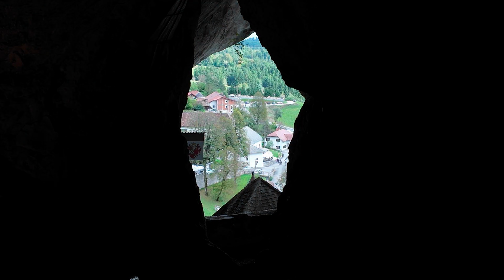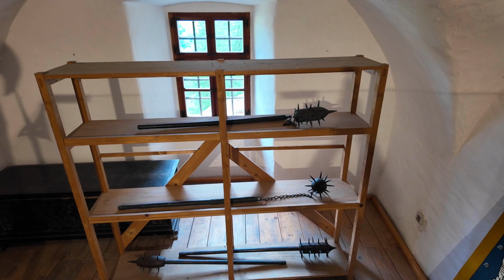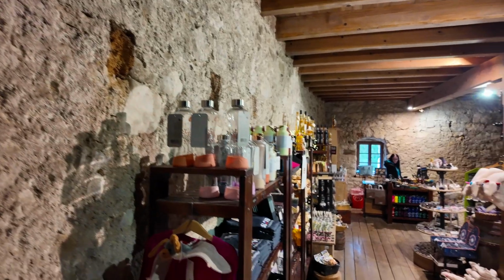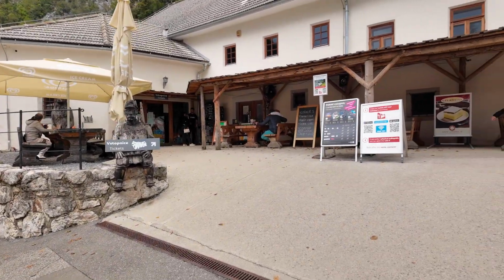We are now in the actual cave, nearing the very top of the castle. It's not actually known how far-reaching the cave system or systems is underneath the castle, but one thing's for certain, you will not regret a visit here. It's simply incredible. And after walking up all of those steps, the little town of Predjama at the base has some lovely places to stop in for some food and rehydration.